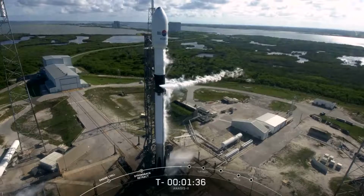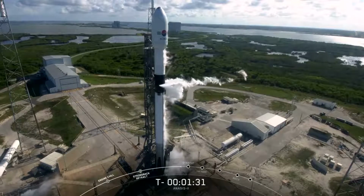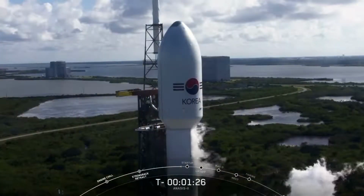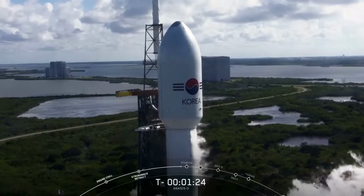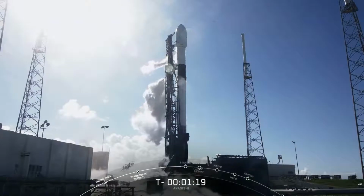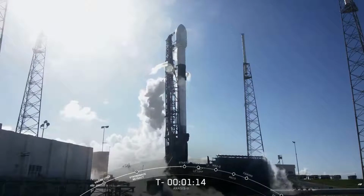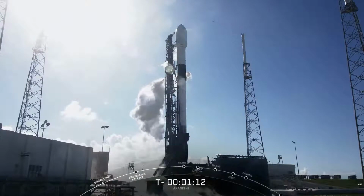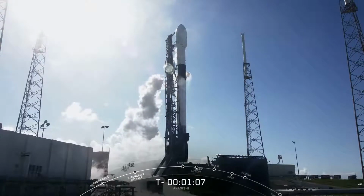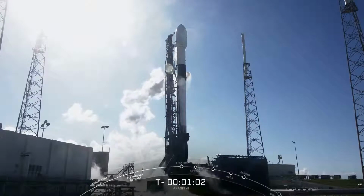We'll now begin venting down the plumbing lines that go up that strongback that you can see behind the Falcon 9. So if you see a plume of white gas coming out, that's normal. You can see in the view from the camera, we're now venting down the liquid oxygen lines on the strongback, getting ready for launch. Next event will be startup, coming at T-minus 1 minute.